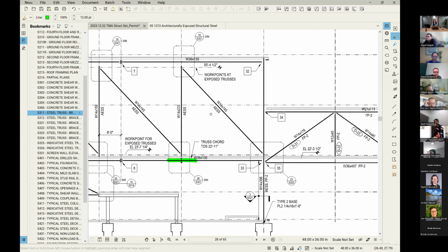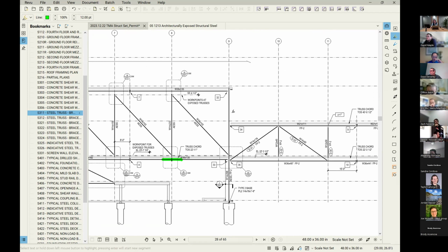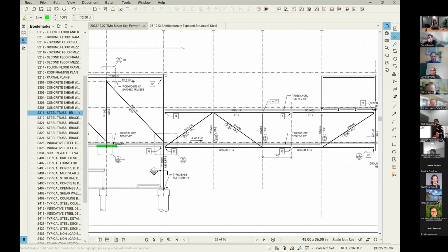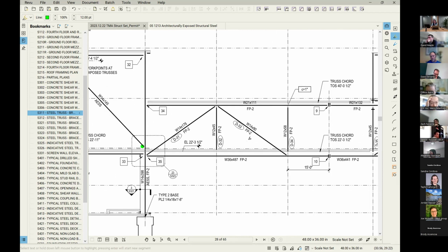And then once we move past grid line 9 on the south side, there's some back of house stuff on the second floor mezzanine. This is a mechanical well. All this truss is concealed. No AESS, and another important designation for the steel team: we go from engineer-of-record designed steel connections at the exposed truss to your more typical fabricator design, steel detailer design, steel connections in the back of house, where we are not sensitive to the appearance of the connections.